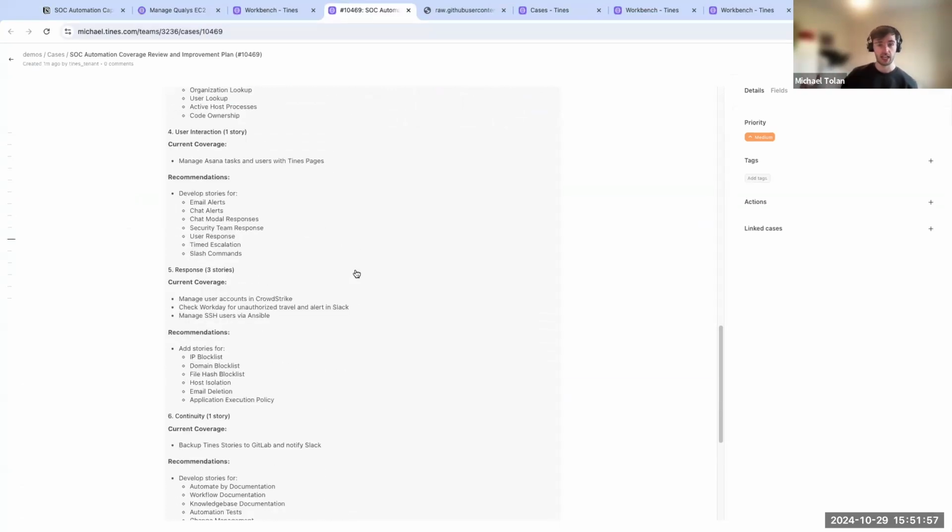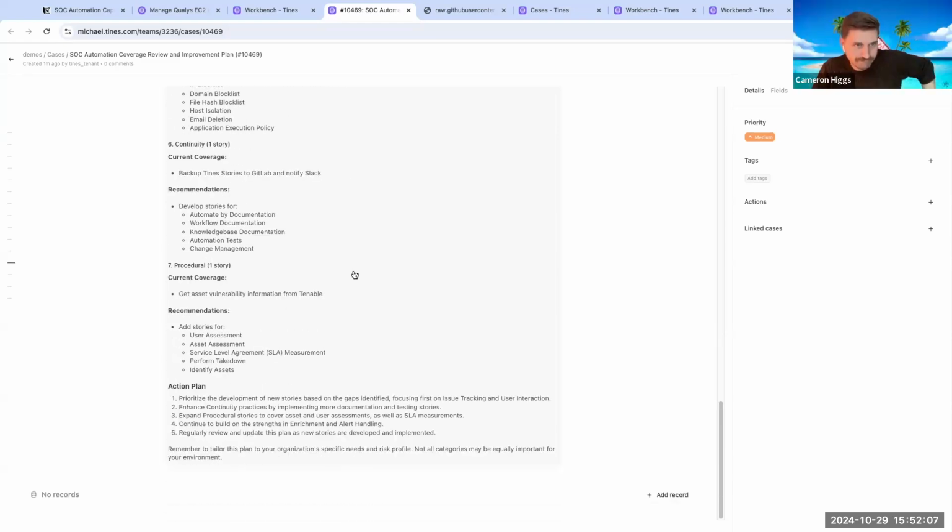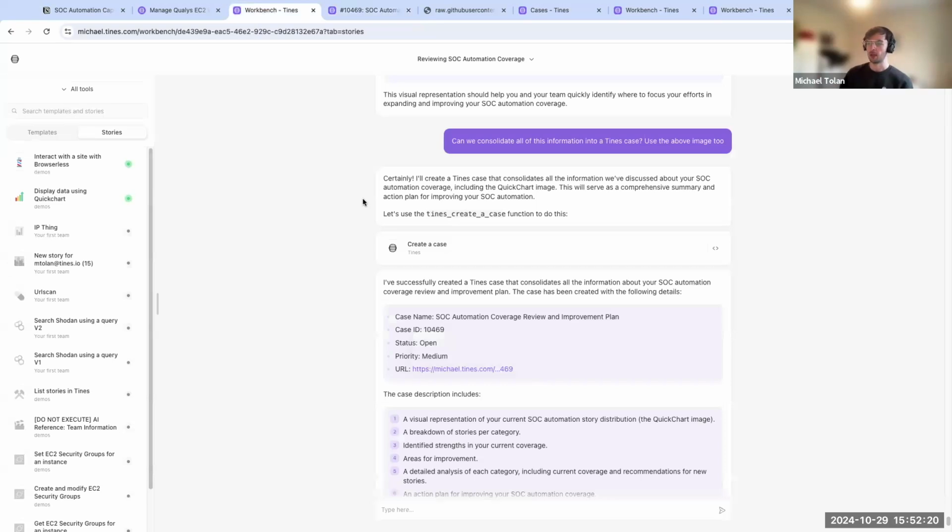Again, I could have said, hey, can we maybe do this in a markdown table? Can we put in extra links? All of this is just me being very upfront and casual, saying, hey, can we throw this in a case? But this is a spark to see what more we can do within Tines and Workbench. So that's a quick-ish demo end to end, showing the capability of Workbench and the automation capability matrix to help you develop your story or journey within Tines to be more successful.